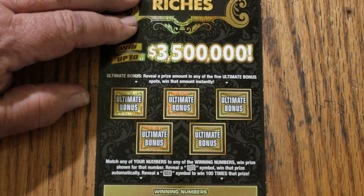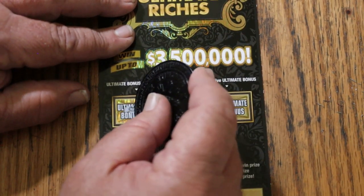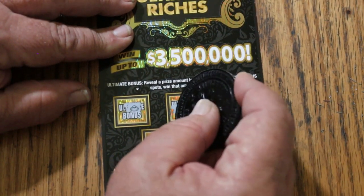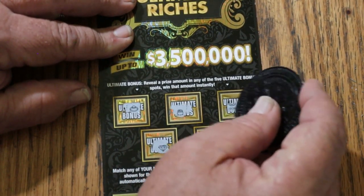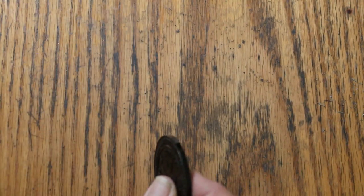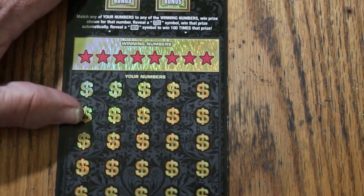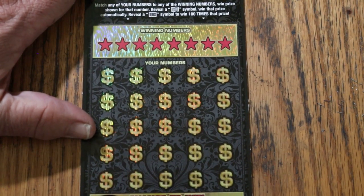Okay, on top. All right, here we go. Nothing there, nothing there, nothing there, and nothing, and nothing. Okay, two down. Overall odds are 1 in 2.71. So I do believe the overall odds light is lit, maybe not fully on, but glowing anyway.